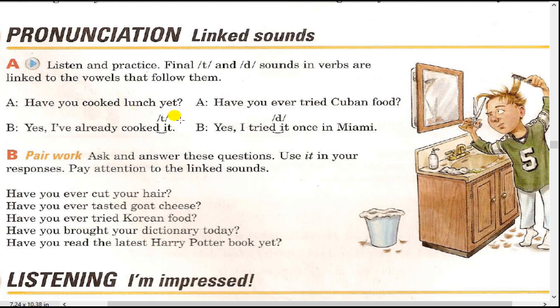Have you cooked lunch yet? Yes, I've already cooked it. Have you ever tried Cuban food? Yes, I tried it once in Miami.